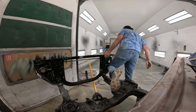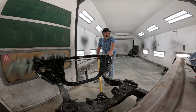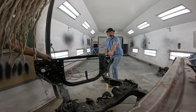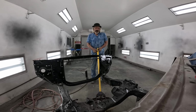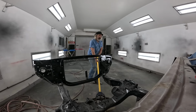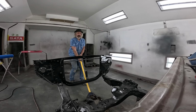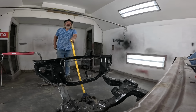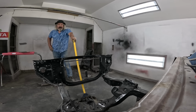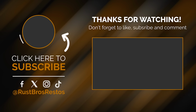We're on the concrete with the whole car. Okay, I can't really pull it apart much. How hard is that?